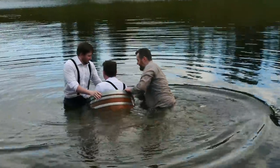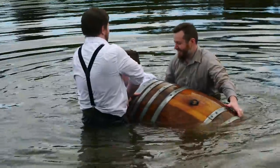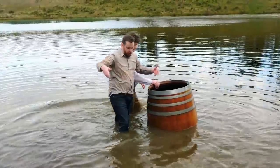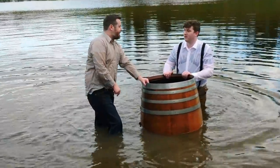Trying to haul him down further. All right. Oh, boy. Yeah, you're not getting back up. Can you push out? Push out. Eject from the barrel. Eject! I've already gone all the way in, so I'm just going to try. I'm going to see how long I can balance this thing until I fall out.